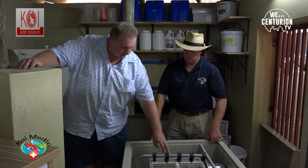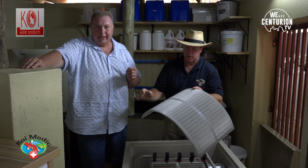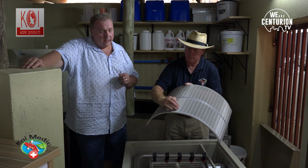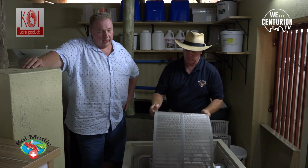The thing is made out of fine stainless steel mesh, so it filters the water through. If Kevin can just show us here, for a full micro density screen there. So there's no chance of any solids going through the screen and giving your biological filtration any solid debris.